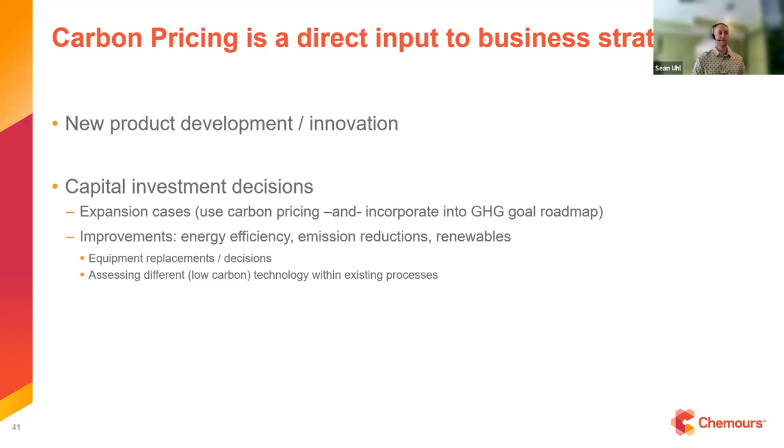I would also make note that we incorporate that carbon footprint number into our greenhouse gas goal roadmaps as well, because our goal is absolute. If we do expansions and changes, we have to be able to offset any new footprint in another way in our company. So we always incorporate any expansions and things like that into our roadmap.